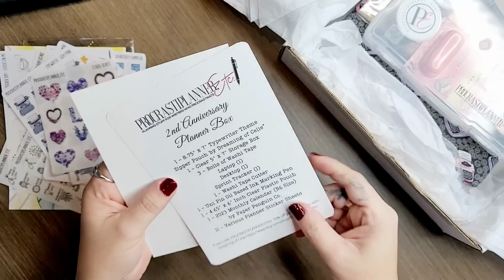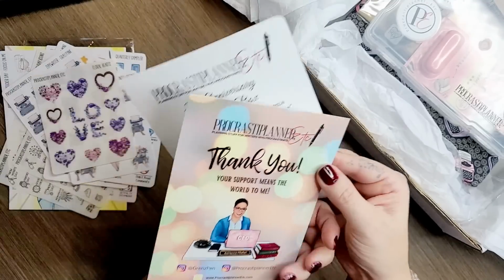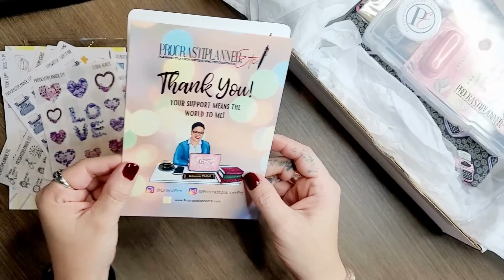And then it also came with a description of everything that's in the box and a thank you card from Adrienne.